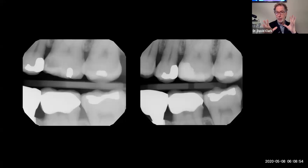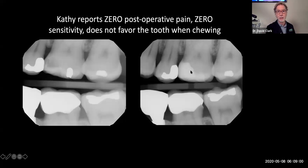So in a 55-year-old, I could be a lot more aggressive about removing caries peripherally, but there is selective caries retention right there. She had zero postoperative pain. She said the tooth felt amazing. She had zero postoperative pain, and she actually scheduled, after this whole thing is over, to get her big rehabilitation case done.